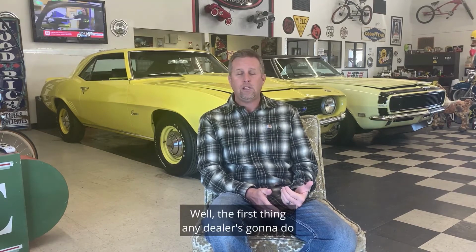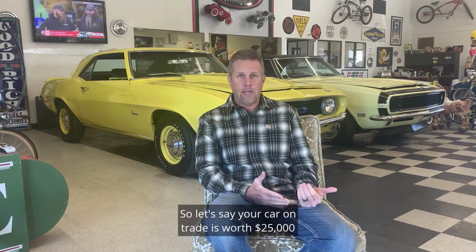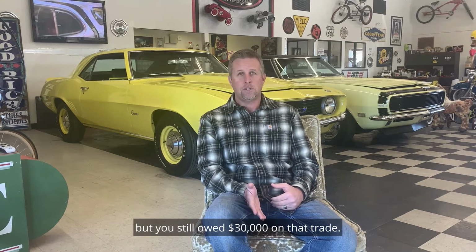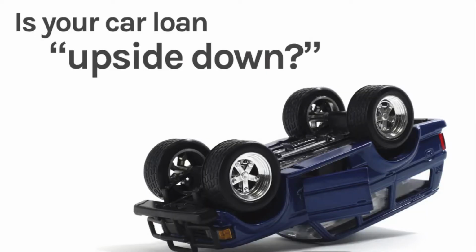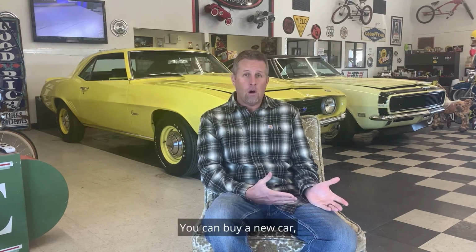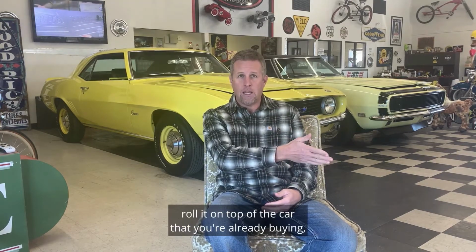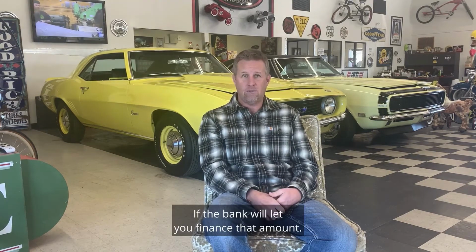Well, the first thing any dealer is going to do is a valuation of what your car is worth on trade. So let's say your car on trade is worth $25,000, but you still owe $30,000 on that trade. There's a saying that you've probably heard, it's called being upside down. You're upside down $5,000. What do you do with that $5,000? You can buy a new car, take the $5,000, roll it on top of the car that you're already buying, and you're going to be financing that additional $5,000 if the bank will let you finance that amount.